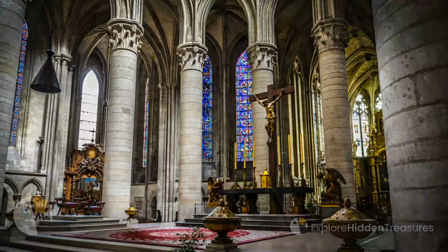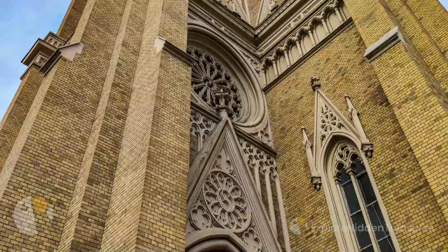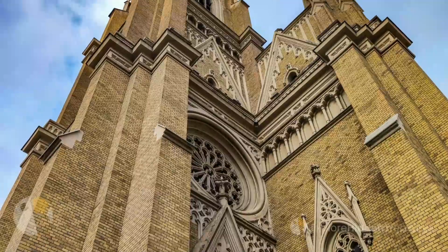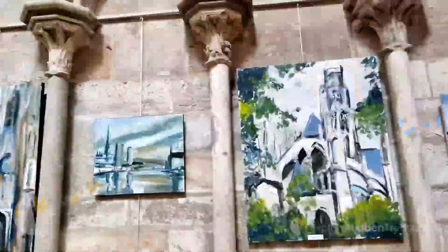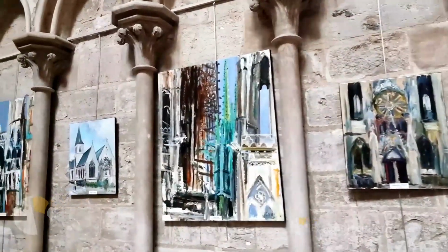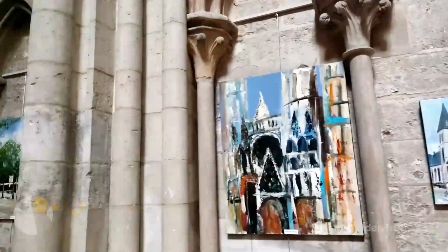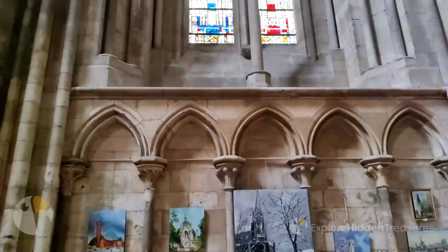One cannot help but think of the famous artist Claude Monet, who was captivated by the cathedral's ever-changing appearance in different lights and seasons. His series of paintings of the Rouen Cathedral showcases his fascination with capturing the cathedral's essence. You might find yourself similarly inspired to capture its beauty through your own lens.